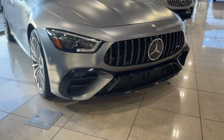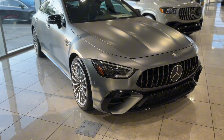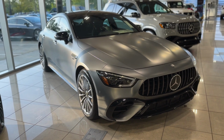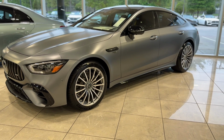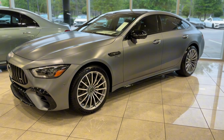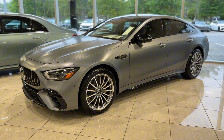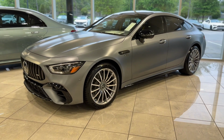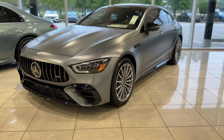So the GT53 is equipped with a 429 horsepower six-cylinder engine and 384 pounds of torque. It does come with an additional EQ boost of 21 horsepower and 184 pounds of torque. It does 0 to 60 in 4.4 seconds, and it has a top speed electronically limited to 174 miles per hour.